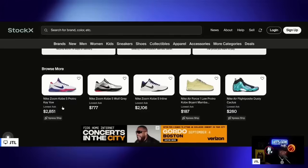Kobe 5s. And as y'all can see, they're in the $2,000 range. Now, these ain't Caitlin Clark shoes, but I promise you, any amount of money, Caitlin Clark shoes, expect these shoes to get in the $1,000 range.